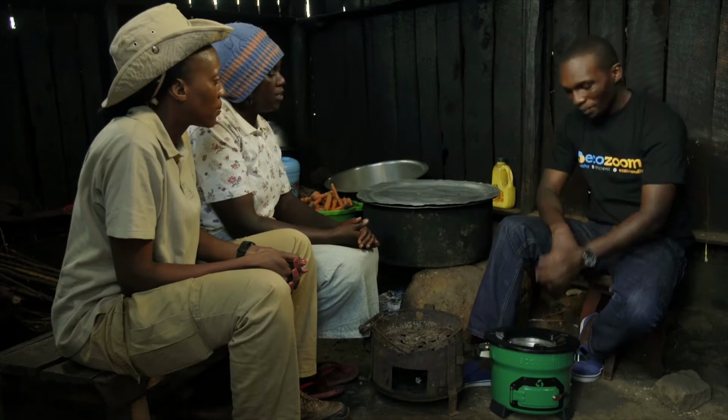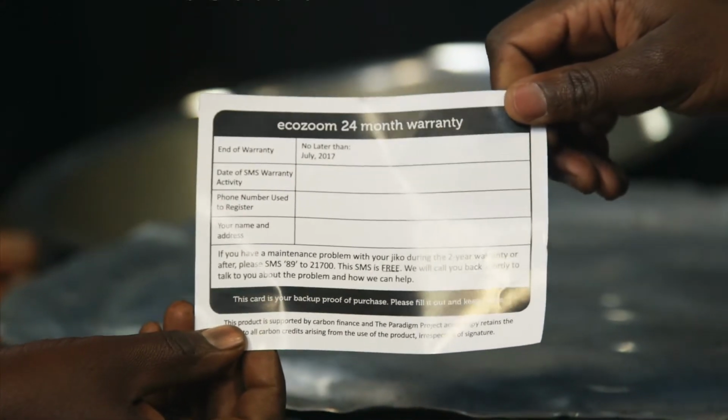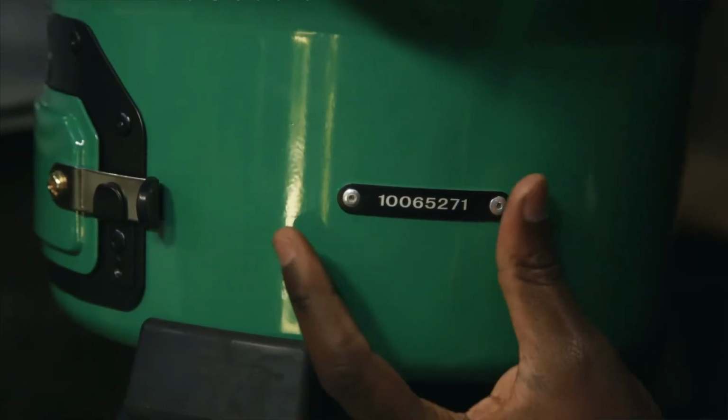What if it gets spoiled? This Jiko has a 2-year warranty. Each Jiko, when you get it, comes with a warranty card similar to this. And this warranty card has all instructions on how to register your serial number. Each of the Jikos has a serial number, as you can see on this side.